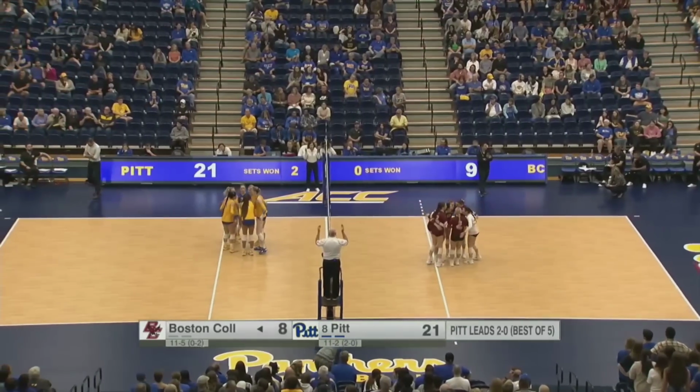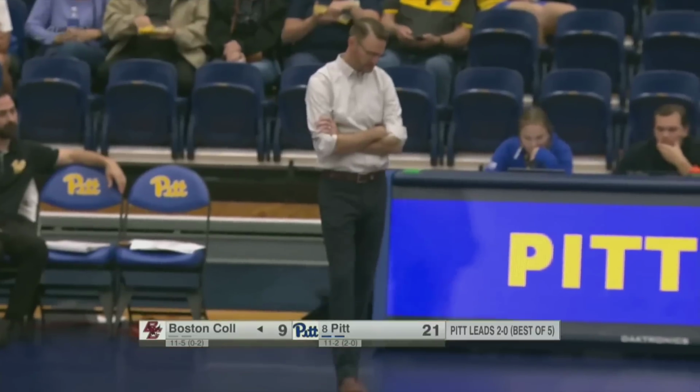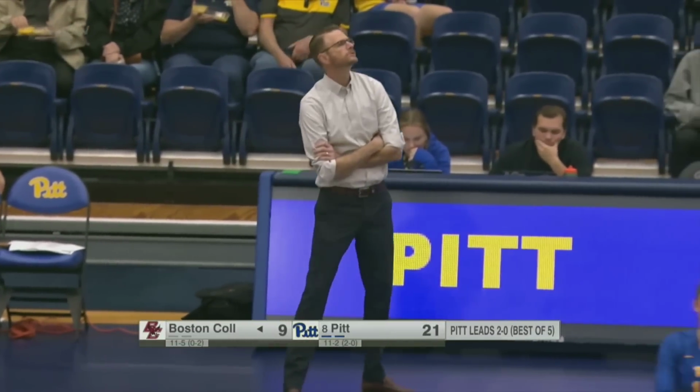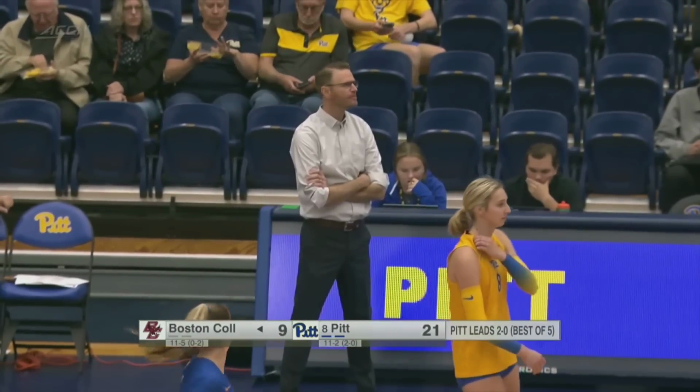Another Pitt error. It's going to be called out. Another point for the Eagles. And that one off another great freshman for this Panthers team, Blair Bayless, seeing her first action of the night here in this third set.